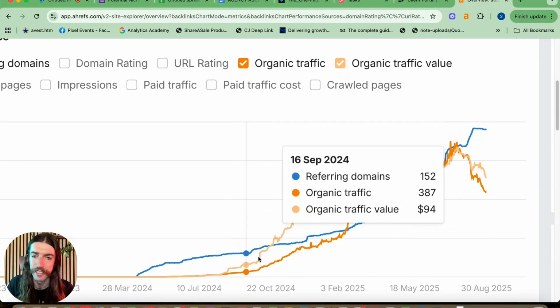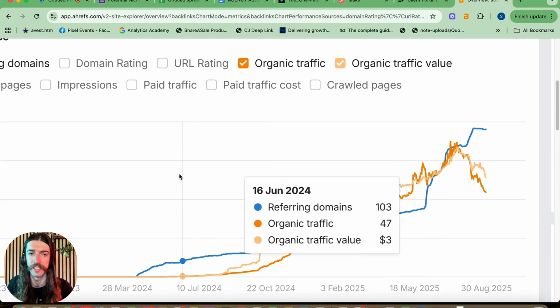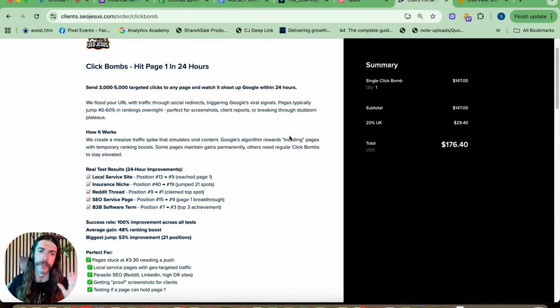Those are times where, as the graph was smaller at the time, what might look like a small drop now felt really significant at the time. But still, this is concerning and we want to turn that around as fast as possible. So can a click bomb help with that? Well, let's find out. And just a reminder, what is a click bomb?